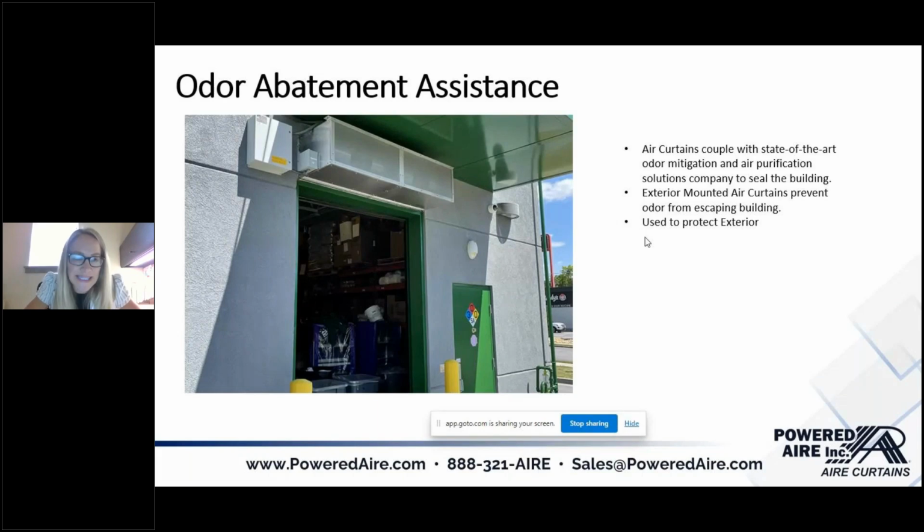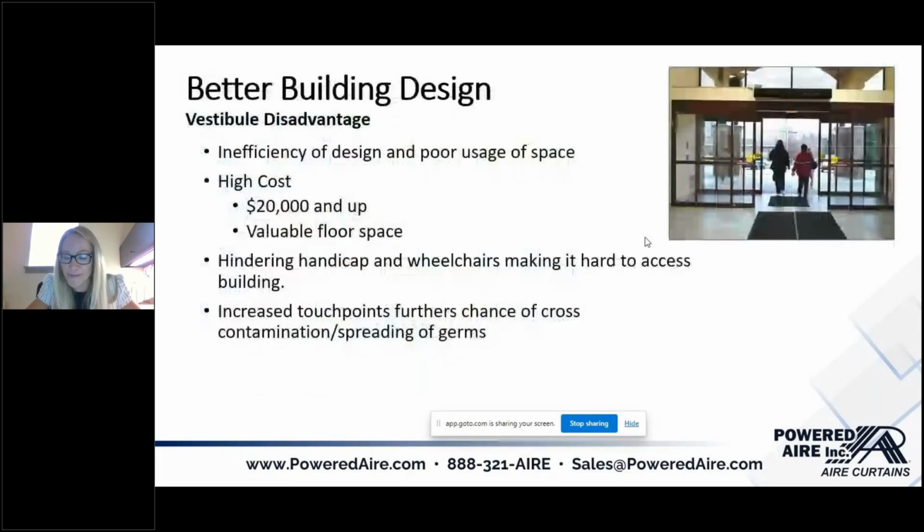Now getting into the better building design, I've been doing this job for over 20 years, and every time I talk to engineers, they tell me, we don't really need air curtains, we use a vestibule. Well, what you see so often is just like this picture, both of those doors are wide open. So you essentially are creating a tunnel for whatever you're trying to keep out to come through. So, vestibules, they're inefficient in design and also a poor usage of space.